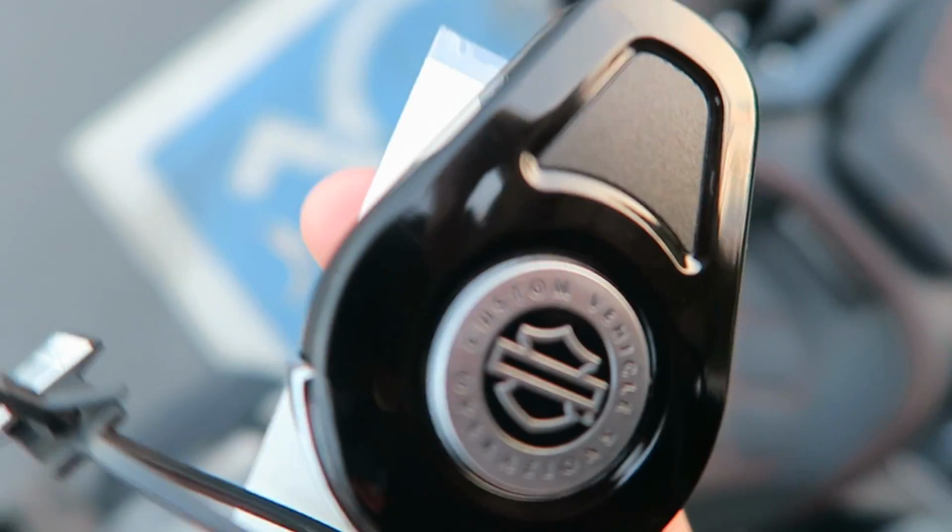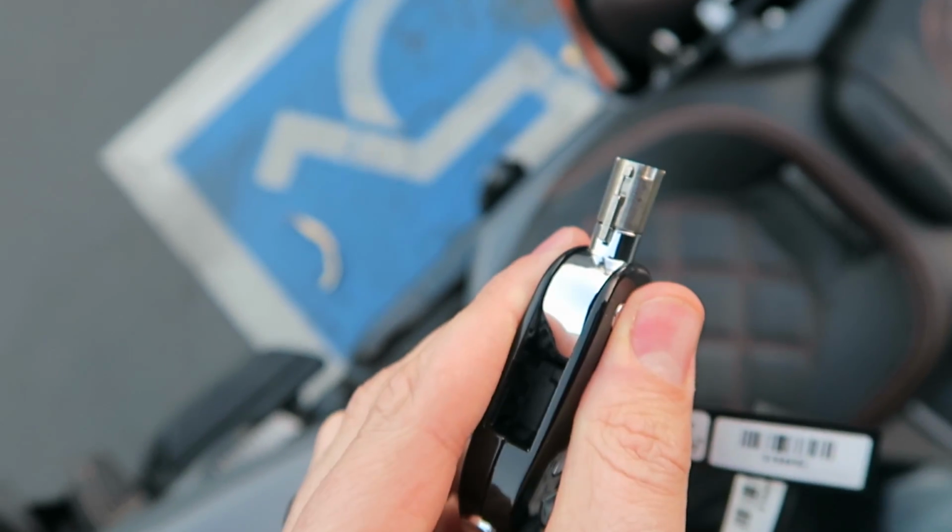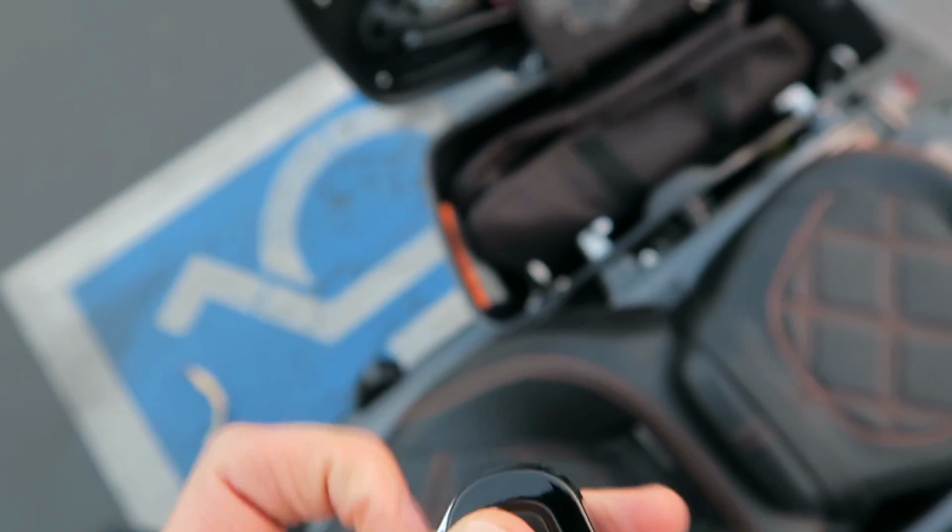You got the slick custom vehicle operation insignia on the key as well. I want to say they went to this key 2 years ago. Before that, it was 2 separate pieces.